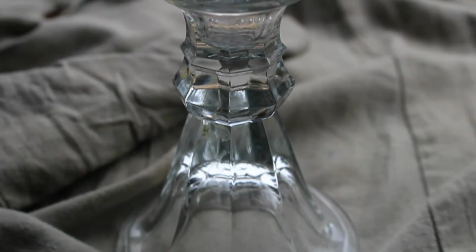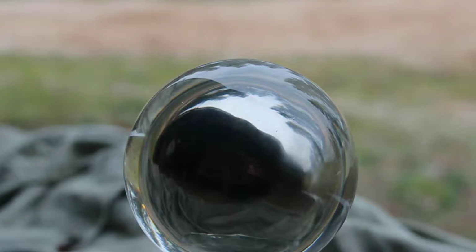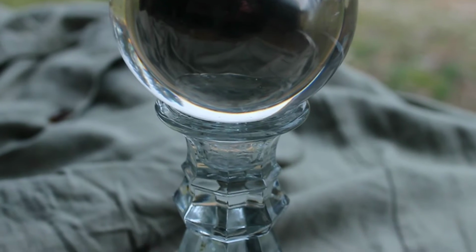One of the next things you can find are candle holders that act as crystal holders. Isn't that awesome? This is actually just a fushigi. Tell me if you guys remember these. I got one of these in my stocking when I was like 12 or something, and I still have it around. But yeah, kind of like a crystal ball holder there.